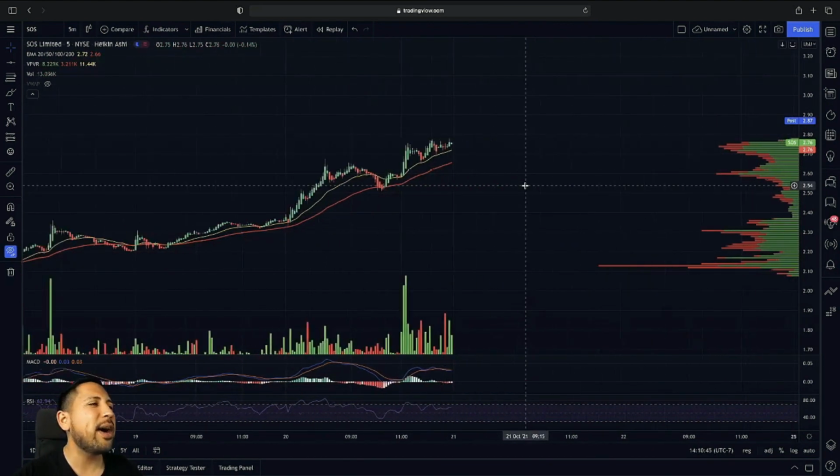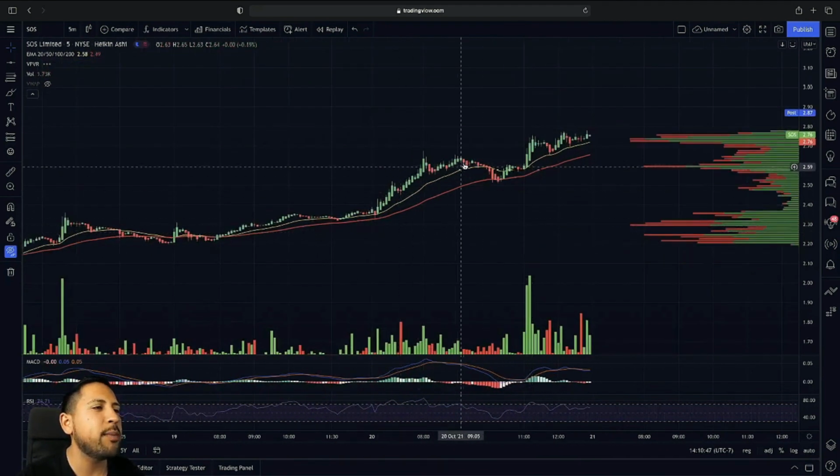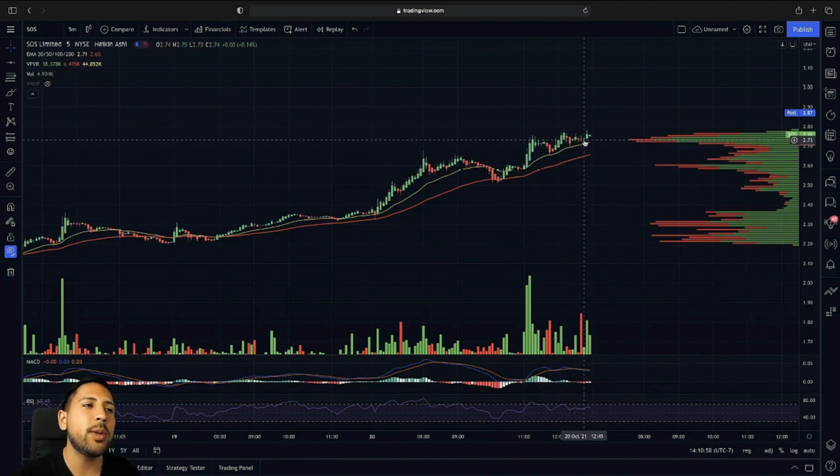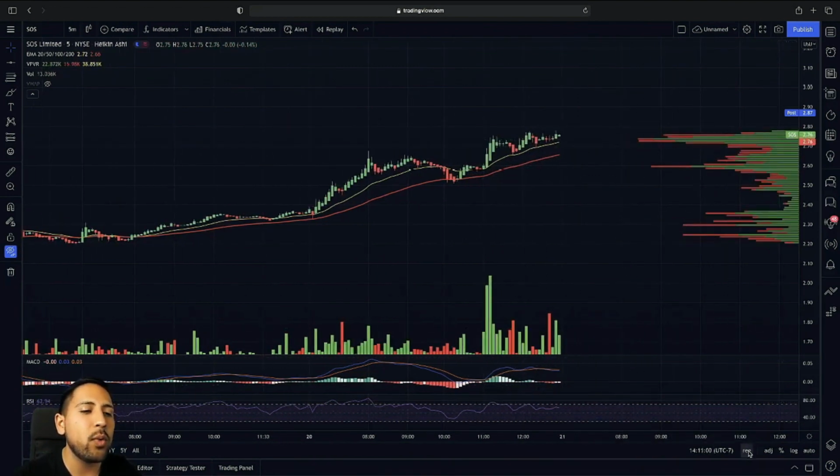So as you guys can see here on the 5-minute chart, we have been continuing on up throughout the day. We did come down in the middle of the day and tested that 50-day moving average. We bounced off of it, bounced right above the 20-day moving average, and then had that continuation on up. Now respecting the 20-day moving average, looking to see if we can continue on with that momentum.